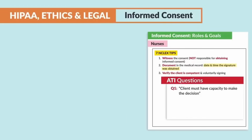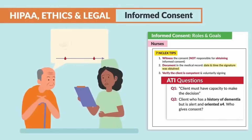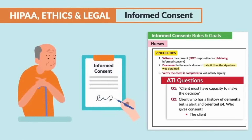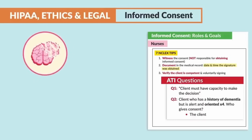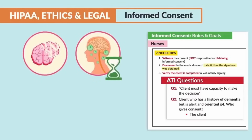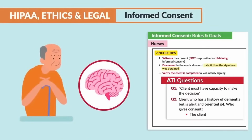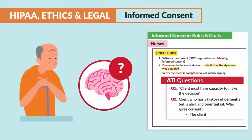And another question. A client who has a history of dementia but is alert and oriented times 4. Who gives the consent? Well, don't be tricked here. It would be the client. In cases of actual dementia or delirium when the client is not alert and oriented, then the POA would kick in here. It's all about if the client is incapacitated or altered, unable to make their own decisions.